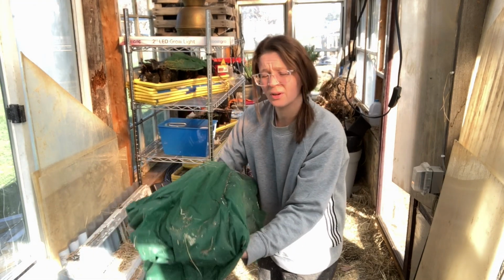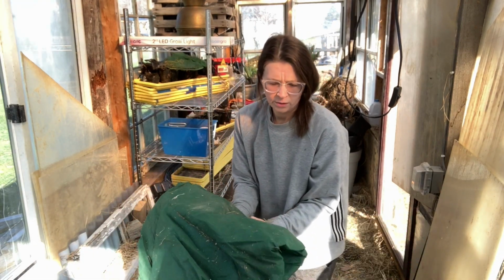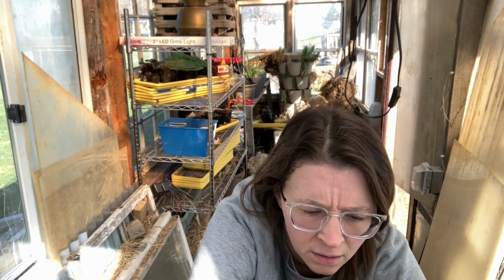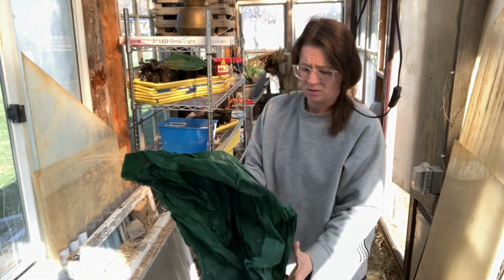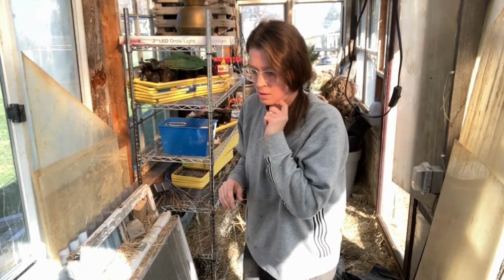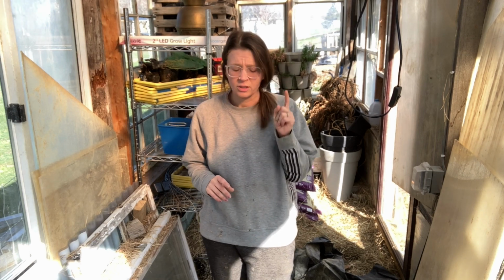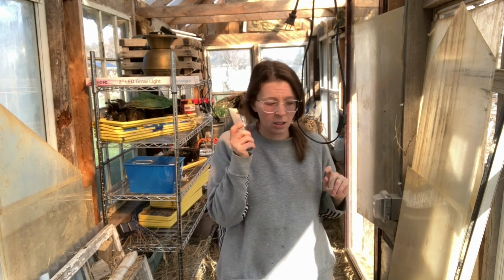This is some row cover. I had used it at the end of last year. We had a late frost coming, and this was just at our local Lowe's, so I just grabbed it. So, I'm going to go get a box cutter. I'll be back. Got my X-Acto knife.